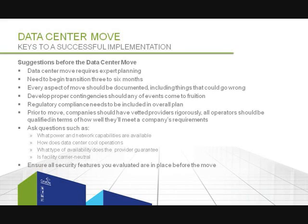Prior to the data center move, companies should have vetted their providers rigorously. All data center operators should be qualified in terms of how they'll meet the company's requirements. What power and network capabilities are available? How does the data center cool operations? What type of availability does the provider guarantee? Does past performance support what they profess to provide? What about your carrier requirements?